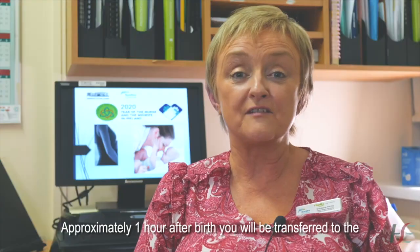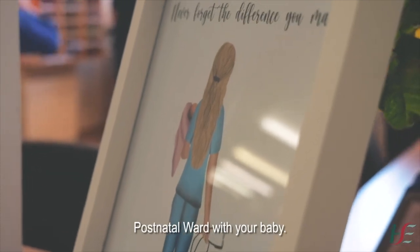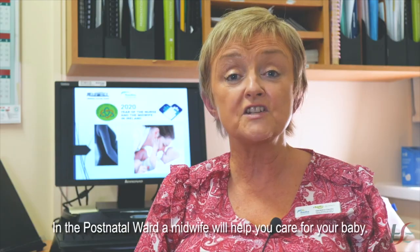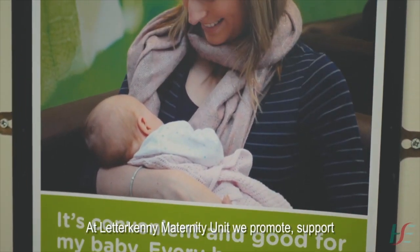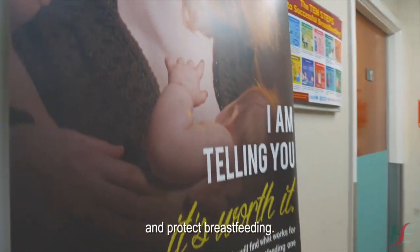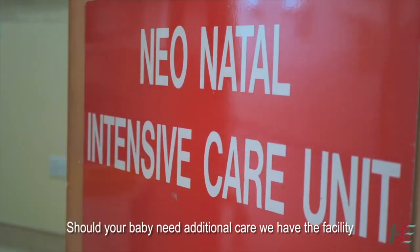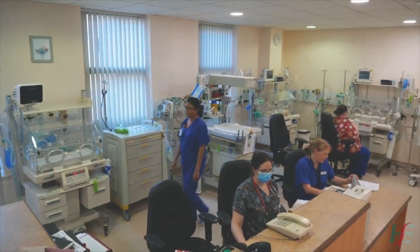Approximately 1 hour after birth, you will be transferred to the postnatal ward with your baby. You will remain in the postnatal ward for 1 to 3 days. In the postnatal ward, a midwife will help you care for your baby. At Letterkenny Maternity Unit, we promote, support and protect breastfeeding. Should your baby need any additional care, we have the facility of the neonatal unit on the maternity floor.